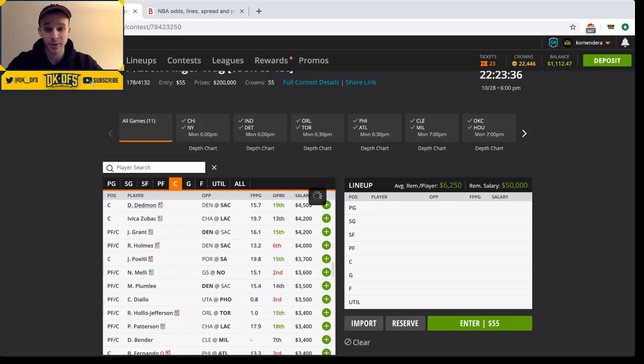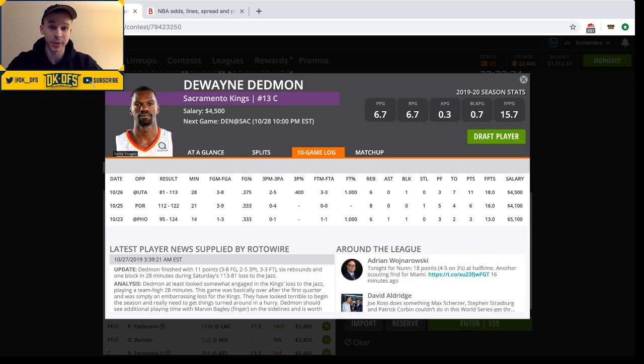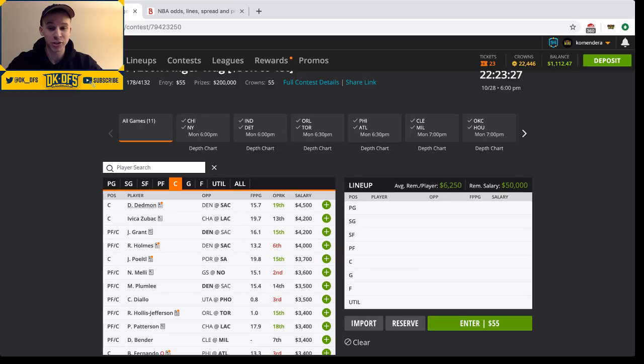Dedmon's a guy that could be asked to play big minutes if this game stays close, right? Denver runs big. So at 4.5K, I think he's a solid value player, right? You could look to him, Holmes, Biyombo. All those guys should get some decent run. Again, Denver likes running big.